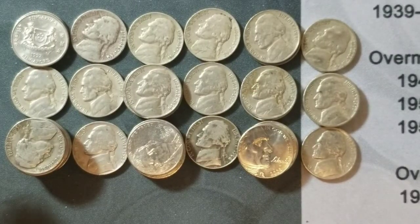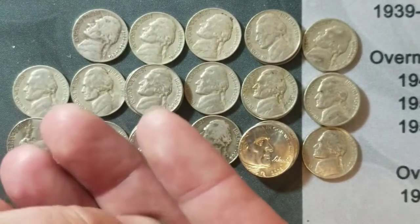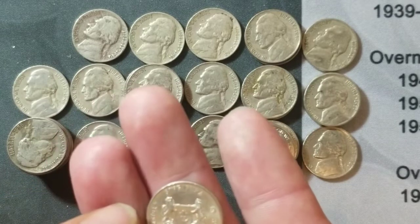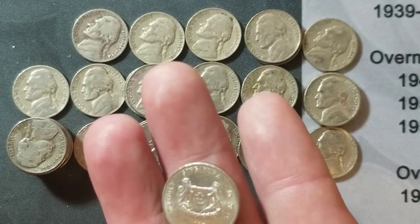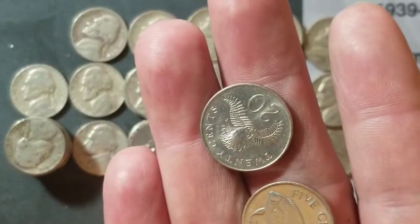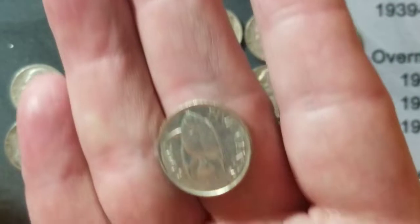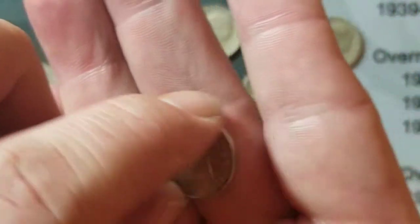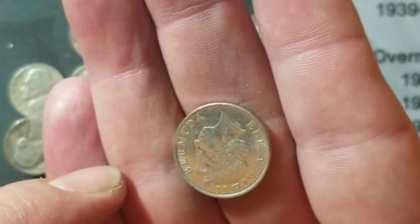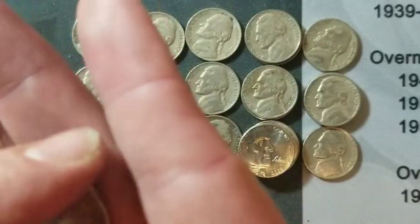Alright, Mickey Rouse Banks here with the wrap-up. And I have to say the finds of the box are going to be the foreigns. At least this Singapore 1997. Don't see many of those for sure. And then we have the Bermuda 2009. I wonder if that's a low mint for Bermuda as well for the year of 2009.